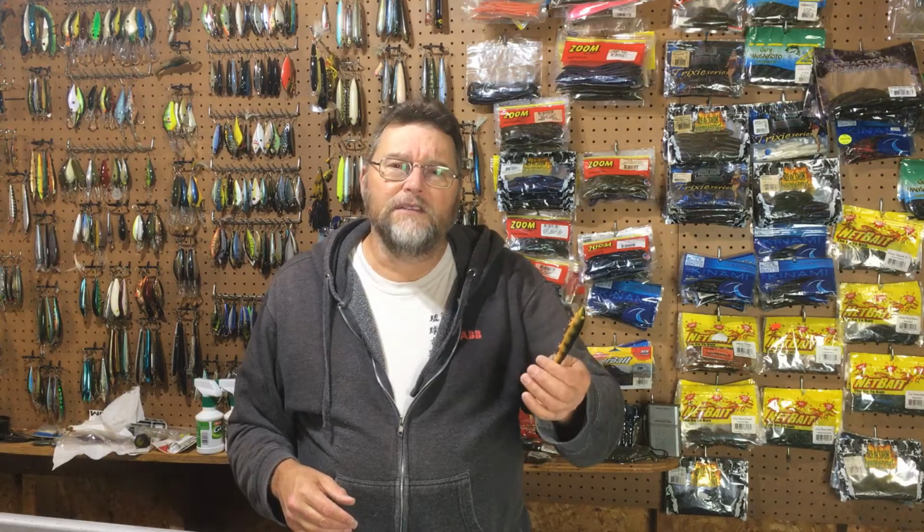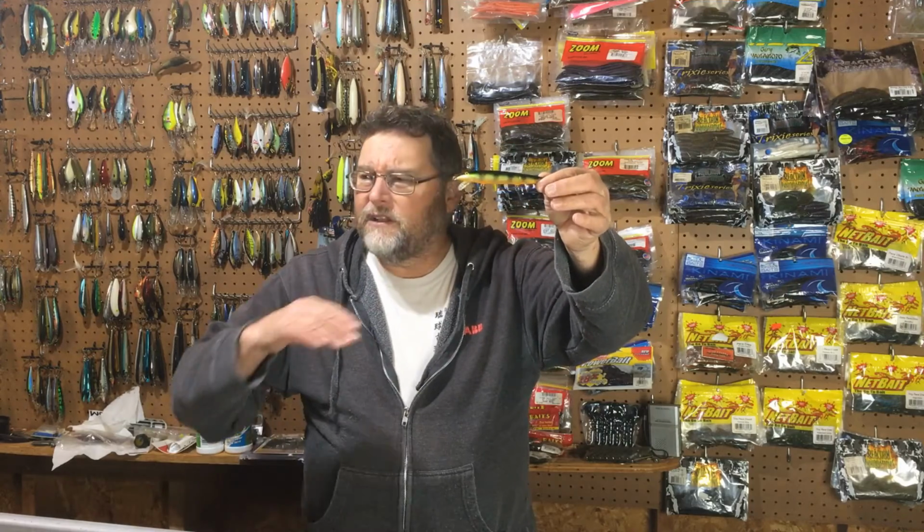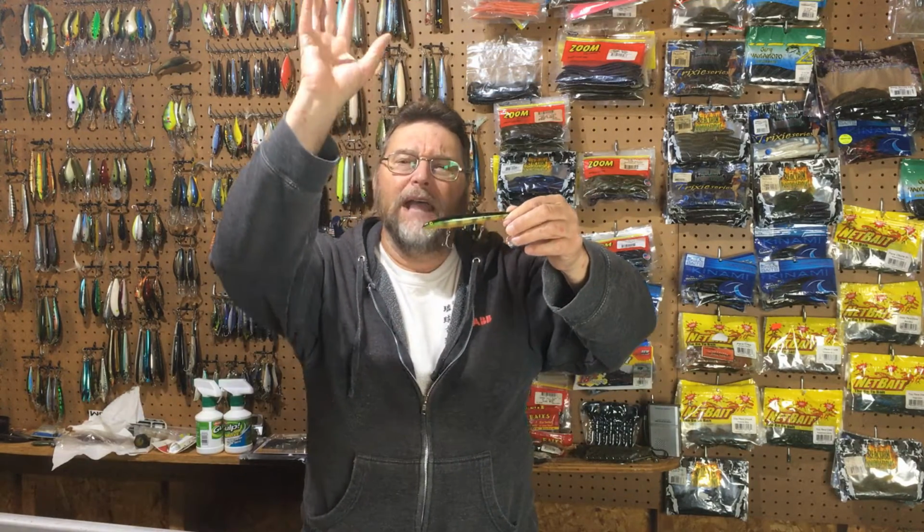And the secret was, on that particular day, you had to throw this thing out there, let the ripples subside, and just let it sit out there. And it wasn't doing anything. It had to look like a stick. It was crazy. Dead flat water, just sitting there. They would just come up and they would just slowly suck it in, and it was the pattern for that day.